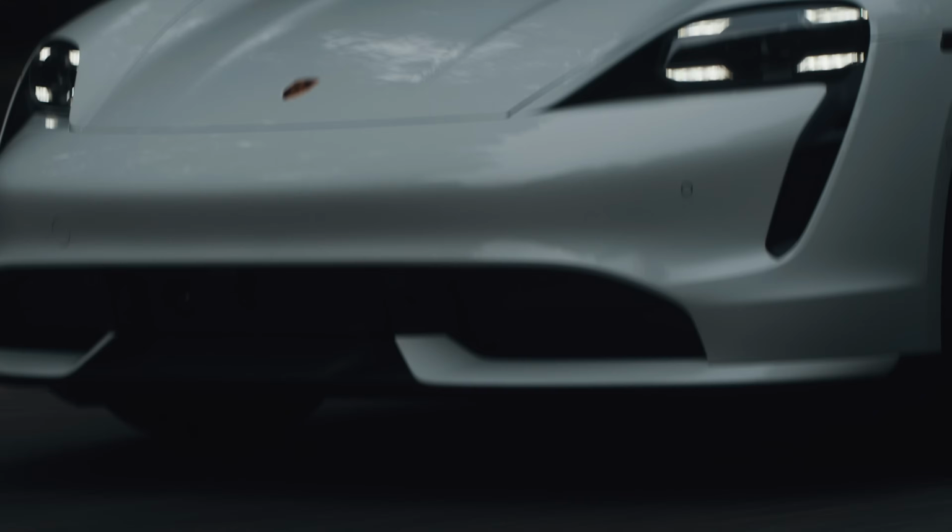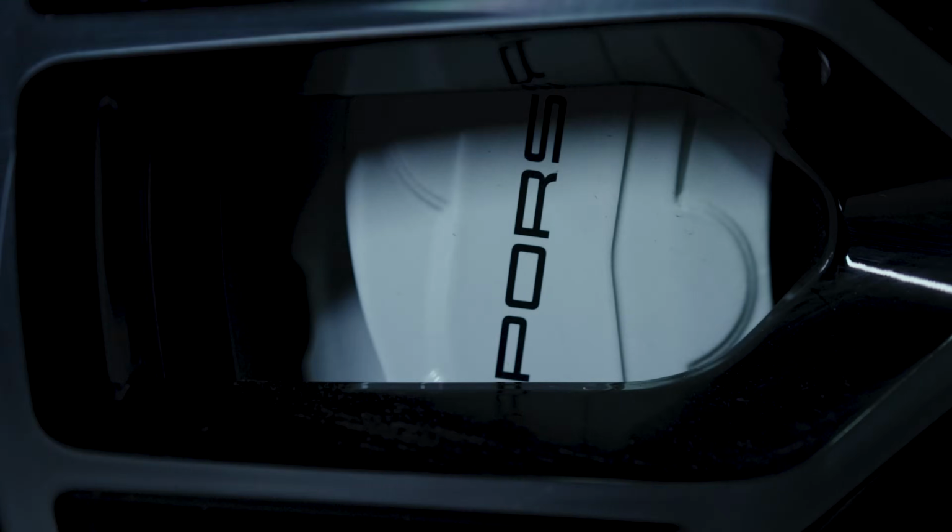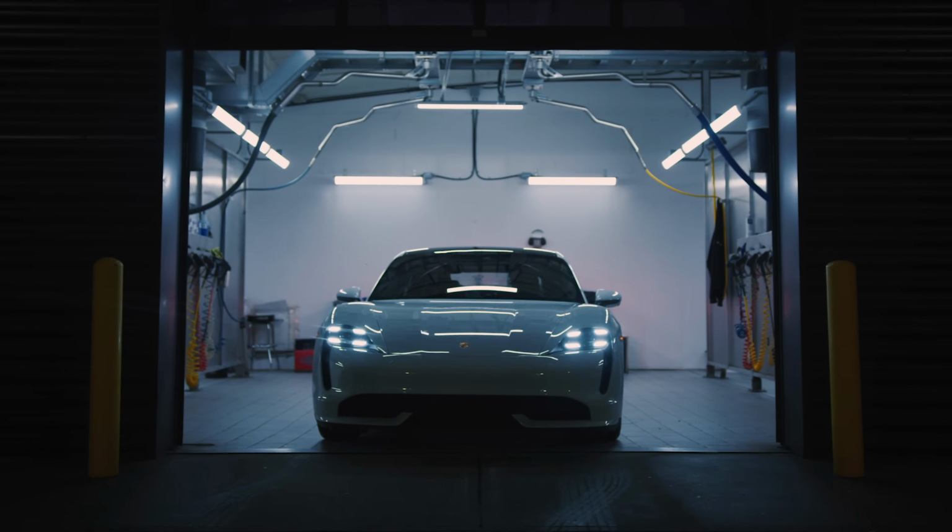So in terms of my review of the interior, I will say it is impressive. Every little thing and detail is very well done, the leather is extremely high quality, and in general what you would expect out of a vehicle of this price point.